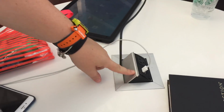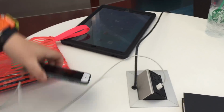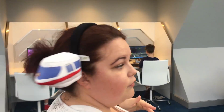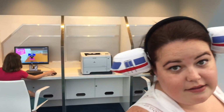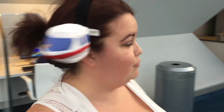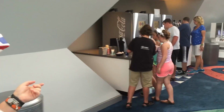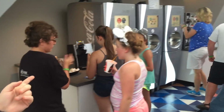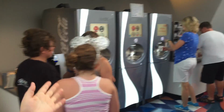First things first, very mildly comfortable chairs, but each table has charging devices, so I'm currently charging my phone. There are computers with printers, so in case you need to print out any sort of reservation information or maybe any tickets, they have those there. Apparently, typically kids just play games with them. There's also a Keurig machine for coffee. There is also a Coke Freestyle machine, which is pretty neat.